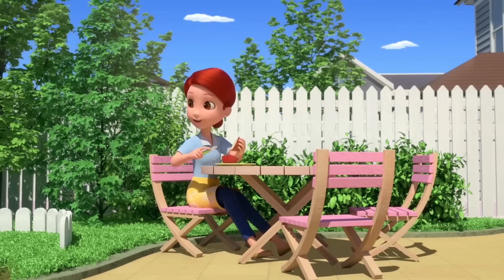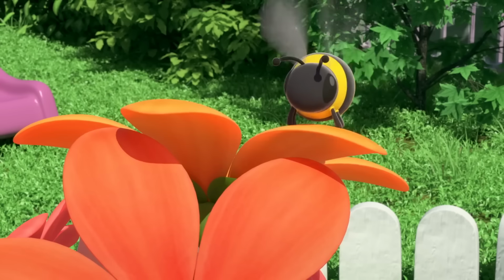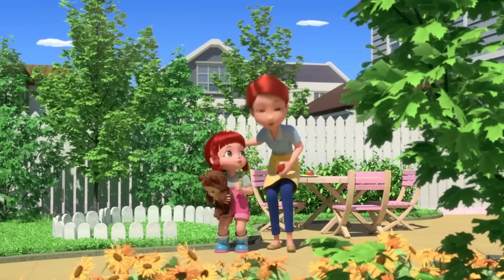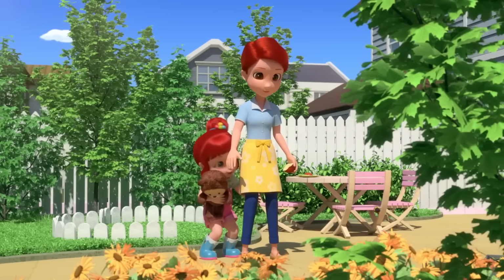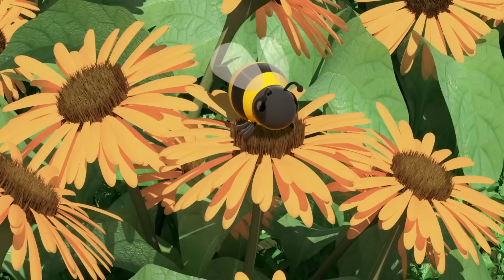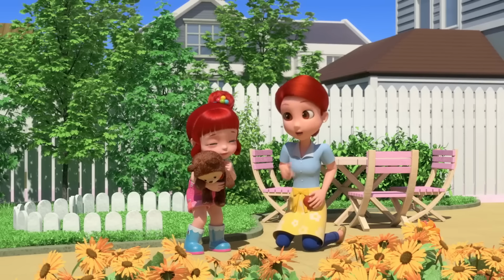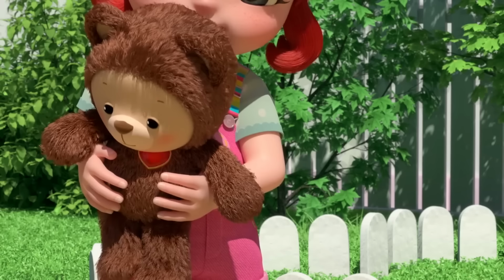Here, Mom. These are for you. It's okay, sweetie. Just don't get too close. Aw. Remember, bees are very important. They spread pollen, a powdery part of plants that helps form seeds that make other plants grow. Without them, we wouldn't have any flowers. Or these delicious apples.